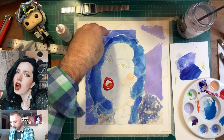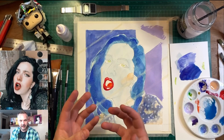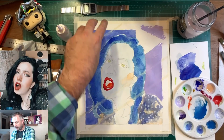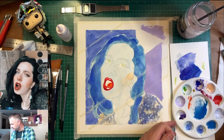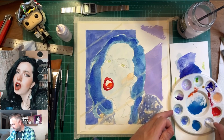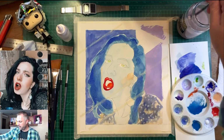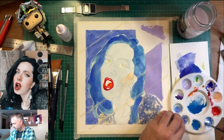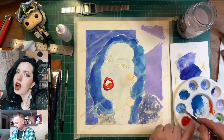And I'm going to make this background blue over here. I just want that to feel a little bit more kind of powdery. Again, I'm not entirely happy with the way that watercolor vibe is coming through. I want it to feel more solid. So let me just take some white into a pan over there. Take a little bit of that lake blue and mix that up.